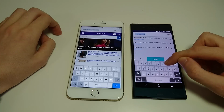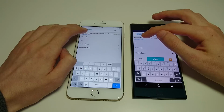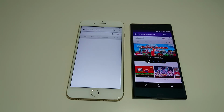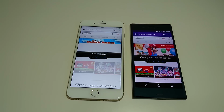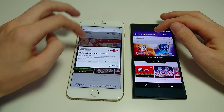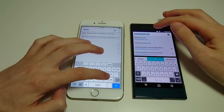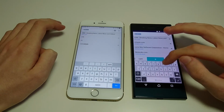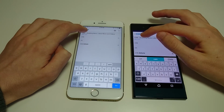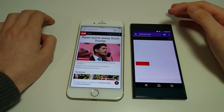Let's do Nintendo. So faster on the Xperia. In the test runs that I did for both these phones, I found that the Xperia a little faster web browsing, although not much of a difference. This we'll do one more. We'll do CNN. And that one goes to the iPhone.